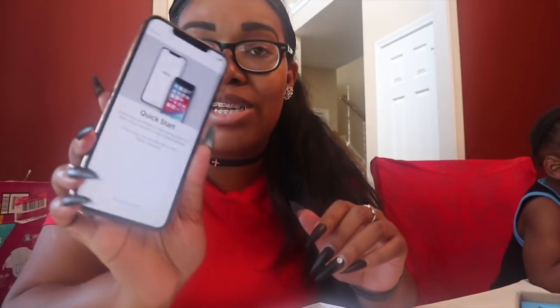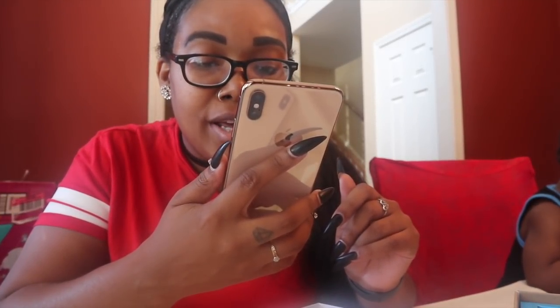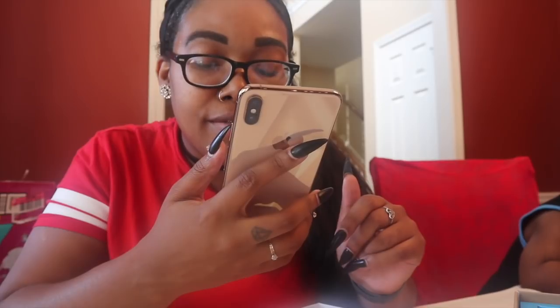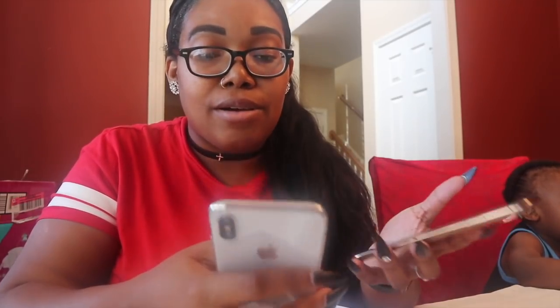Yeah, I'm sorry, I was reading this. It's talking about if you have an iPhone or iPad running on iOS 11 or later, bring it nearby to sign in automatically. If you want to set this phone up manually, you can. So I'm gonna set it up manually because, like I said, I don't want anything from my old phone on the new phone.